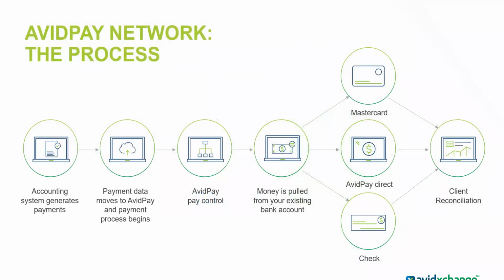So Avid Pay optimizes and automates the payment process. Using payments generated from your accounting system, we're only going to make a payment if you approve it. Avid Exchange begins the payment process and provides you with the option to approve payments before money movement begins. However, once those payments are approved, money will be pulled from your existing bank accounts, and payments are made to suppliers, as I mentioned, either by virtual card, a one-time use MasterCard, and the security around that is that MasterCard can only be accepted by the vendor it's meant for. There cannot be any interception of that MasterCard by a rogue colleague or any other company. It can only be used at that supplier in their specific merchant account. So there's a lot of security there.